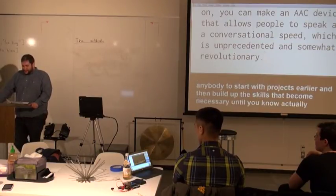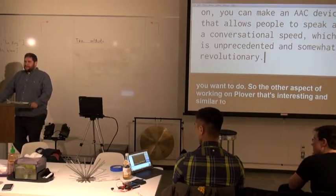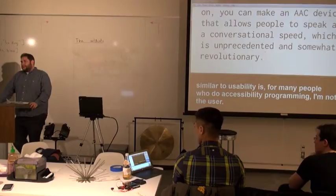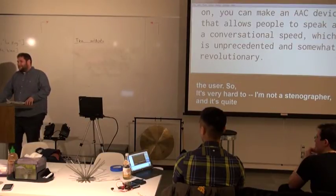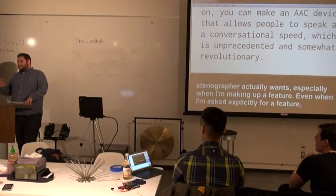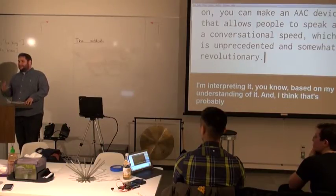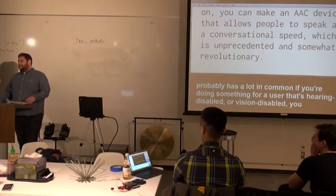So the other aspect of working on Plover that's interesting and similar to usability is that, as for many people who do accessibility programming, I am not the user. I'm not a stenographer, and it's quite difficult to guess what a stenographer actually wants, especially when I'm making up a feature. Even when I'm asked explicitly for a feature, I'm interpreting it based on my understanding of it. And I think that probably has a lot in common with doing something for a user that's hearing disabled or vision disabled. You can only put yourself in their shoes so well.